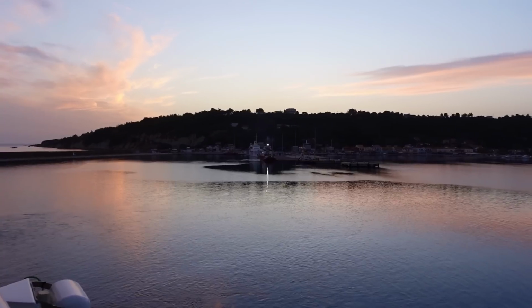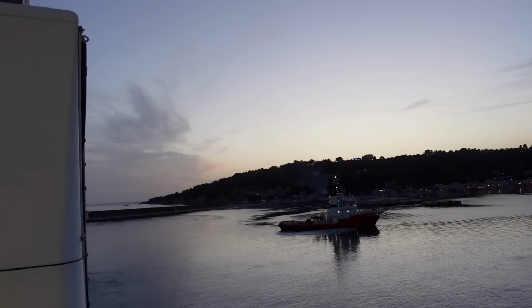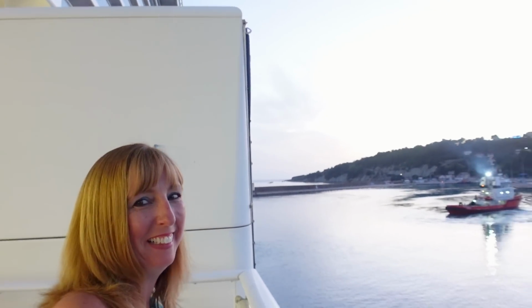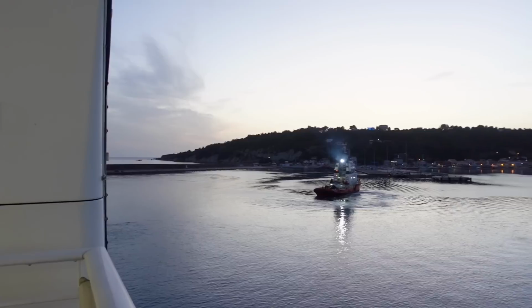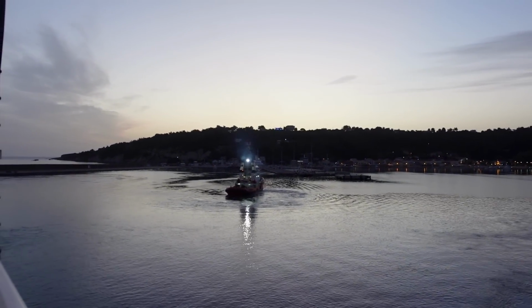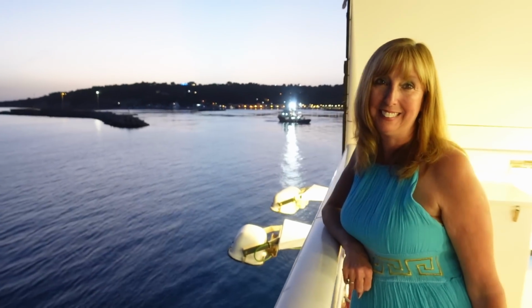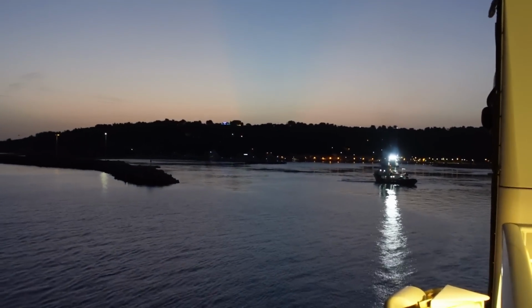And one last look at the Catherine O yacht. You can see it just behind the tug there. We haven't heard that this whole trip. I heard it once and you were away, but yeah. The Love Boat. Isn't that great? Saying goodbye to Katakolon. Echoing off the hills on the side of the village. Yeah. Bye, Greece. Goodbye, Katakolon.